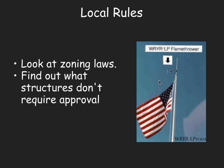So the next one is the local rules. If you're thinking of building a structure to place your antenna, you need to be paying attention to local rules, so zoning laws. In cases where you want to put your antenna on top of a roof, you're going to have to check what the zoning laws are in your community, because sometimes you cannot go with a high structure. And sometimes you need to check on those. There's also a document that we have that can help you find more information, and I can also chat it in a second.